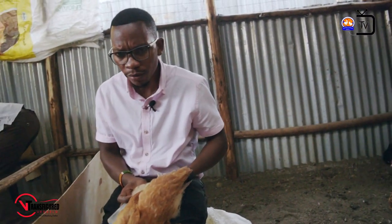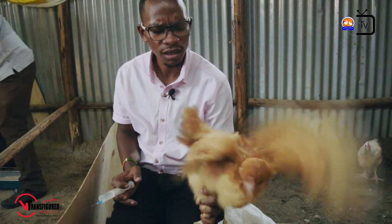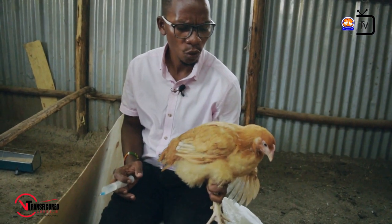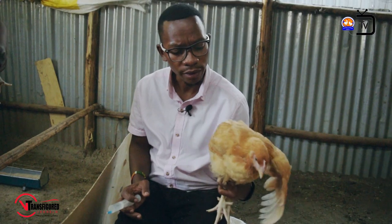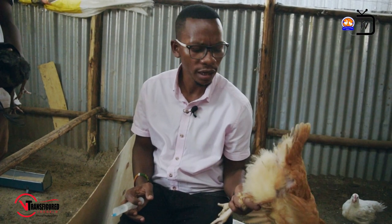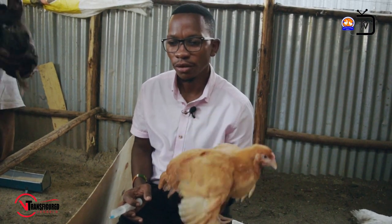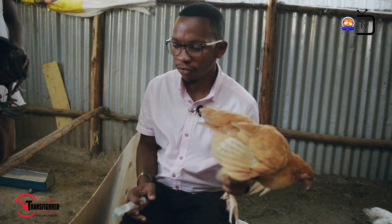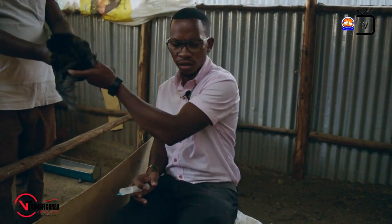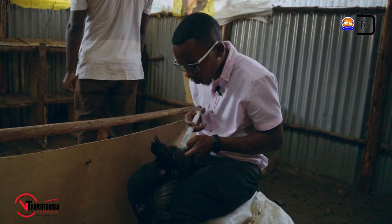When I told you about the breed that we have, this is a bird of 1 month, meaning that in the next 2 months we are going to have a very big bird. This is almost a kilo. In fact, when you weigh this one, it's going to be above 1 kilo. So by the end of 3 months, we are going to have a very good weight of this bird. Why? Because of the good breed that we have.